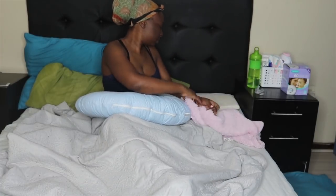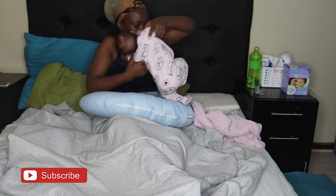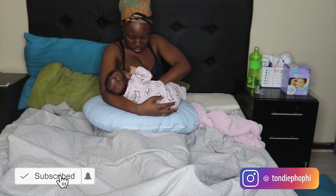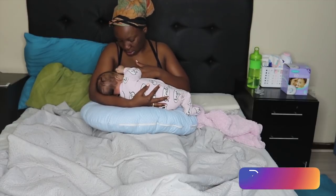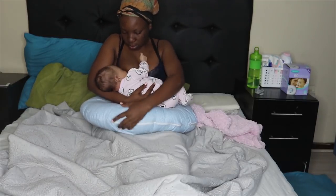And it's feeding time. I am still breastfeeding her exclusively, and she also does take a bottle, so I do express sometimes when I need to. And she's actually doing great as for her weight. I took her for a checkup last week and she's currently about 4.7 kg.